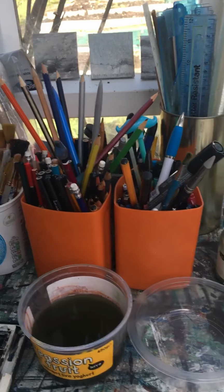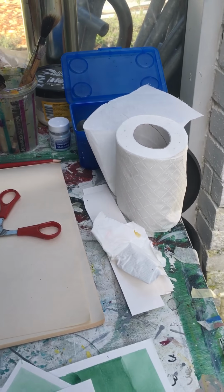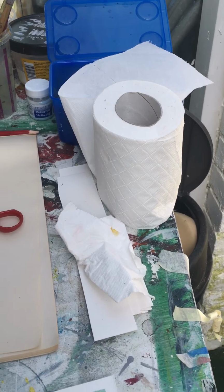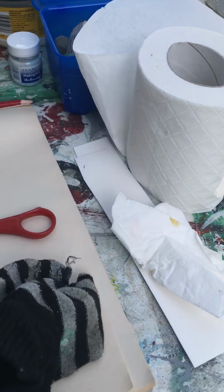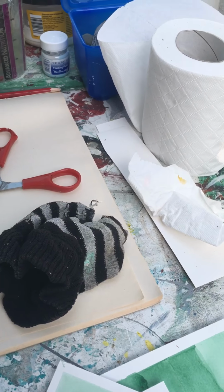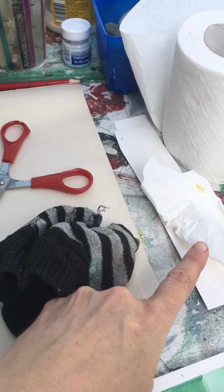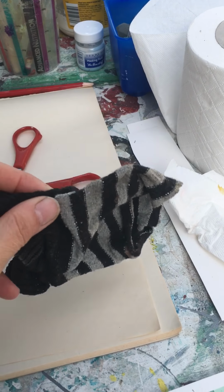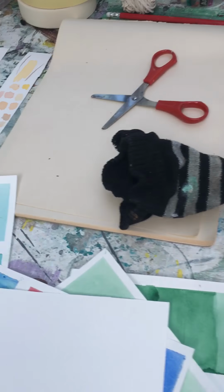And then I've got pencils and pens and all the other bits and bobs that I need to carry out my work, and a toilet roll, which is hard to find at the moment. So I've been using a little bit of that, but I've also been cutting socks up to use instead of toilet roll, but they don't absorb as well as tissue paper. So I have been using this a little bit, but less so, but using this sort of thing to clean my brushes off with.